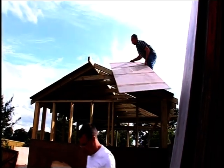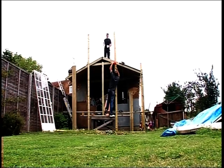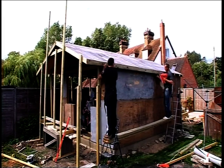Until Mick and Harvard know the size of the doors and windows, they can't finish building the structure. But 2.5 grand's worth of glass is going to be very difficult to find for free.